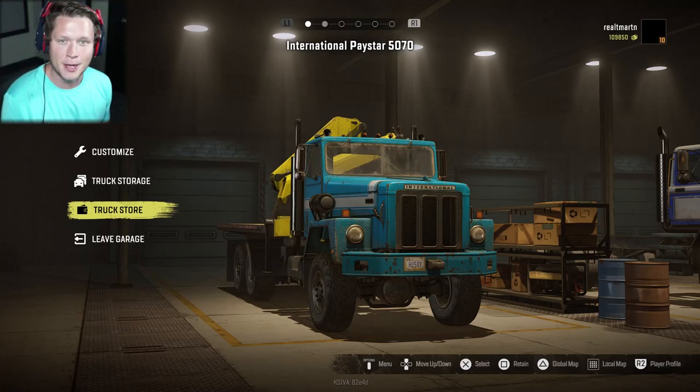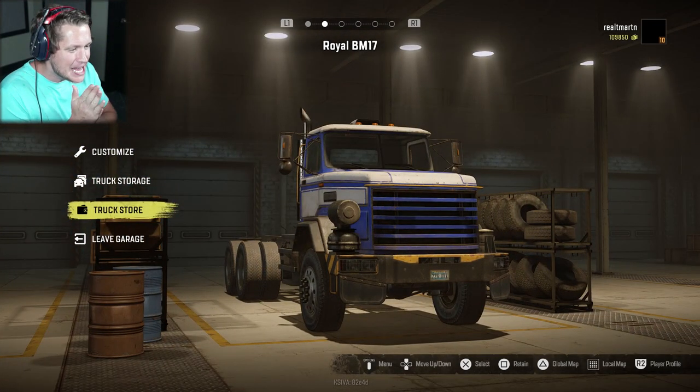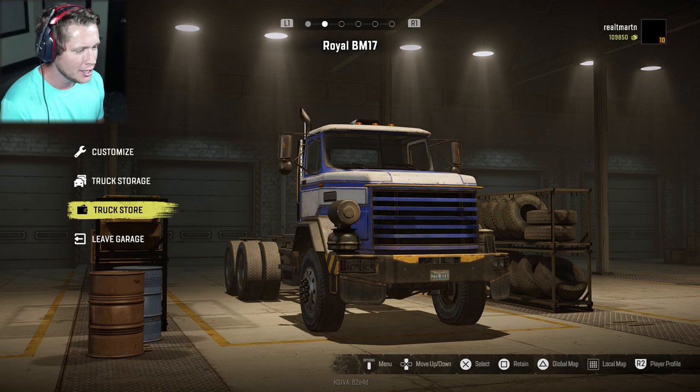Today, it's time for a little bit of change. We are going to be swapping out our go-to vehicle. It's time to go out with the old and in with the new. This is the Royal BM17, and I'm excited to see how she performs. I think this is going to be a welcome new addition to our stable.